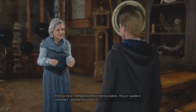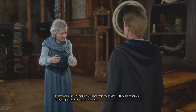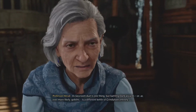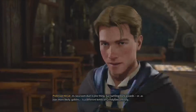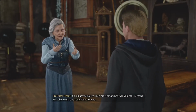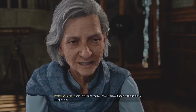I demand excellence from my students. They are capable of achieving it, and they must achieve it. A classroom duel is one thing, but battling dark wizards, or, ever more likely, goblins, is a different kettle of Grindylows entirely. Understood, Professor. So, I'd advise you to keep practicing whenever you can. Perhaps Mr. Sallow will have some ideas for you. Again, well done today. I shall reach out soon with additional assignments.